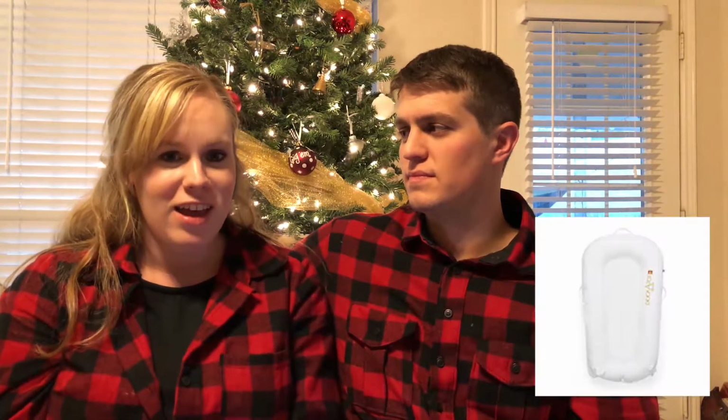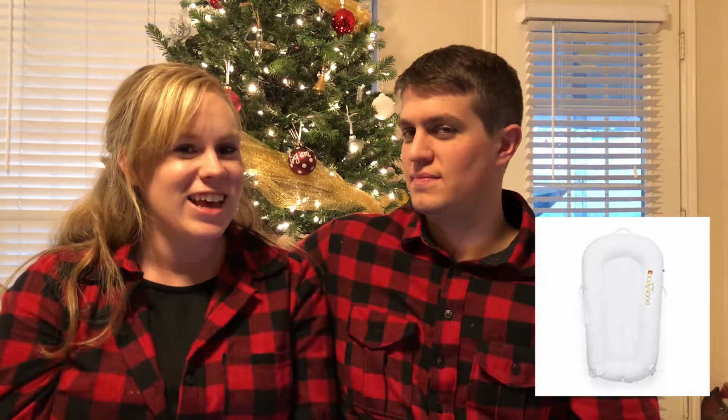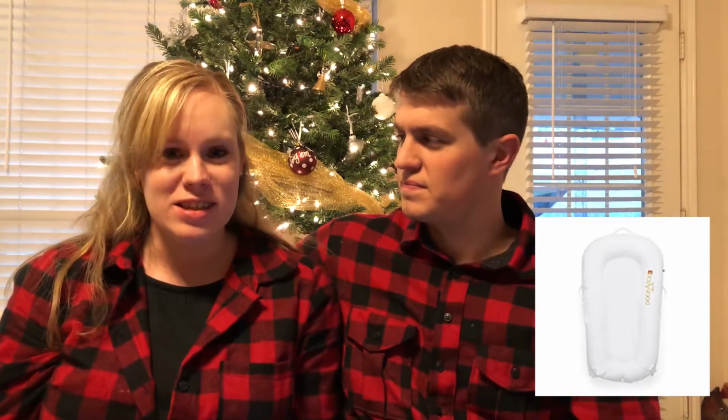My next one is one we didn't register for, but we ended up buying once she got here, and we actually bought the DockATot. This was another one that we were very iffy about on whether or not we wanted to spend the money, because it is $200, which we think is a little bit crazy for basically a life raft looking pillow. It's a dinghy made out of cloth. But I mean, that's what she's sitting in right now, and she's sleeping.